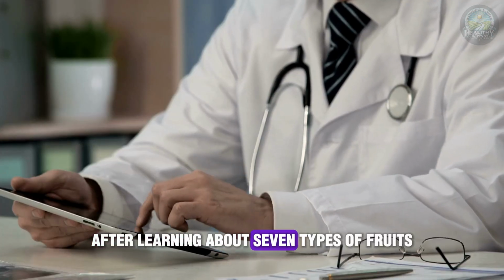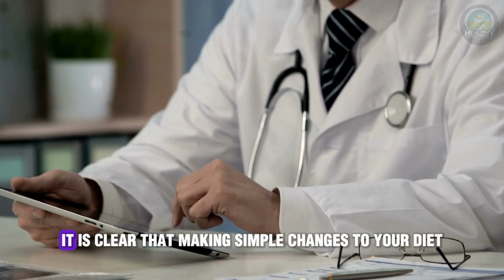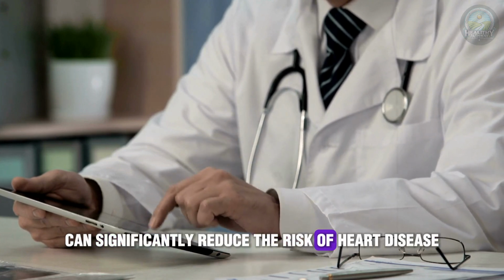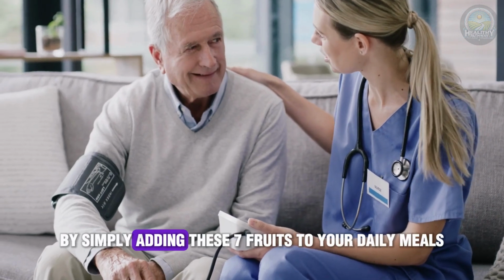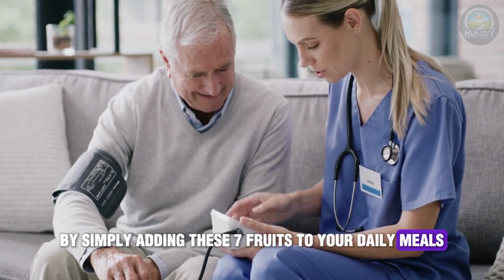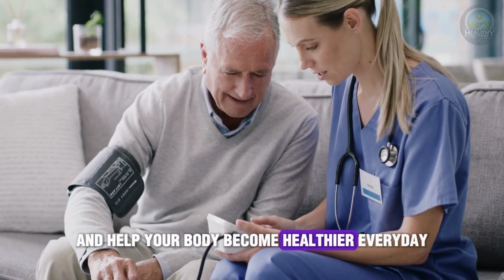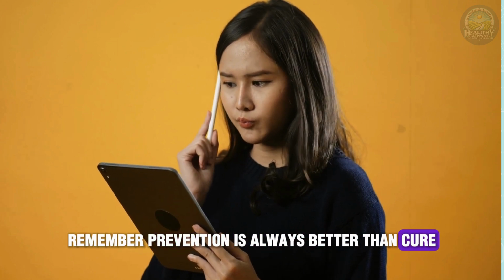After learning about 7 types of fruits that help prevent blood clots and protect cardiovascular health, it is clear that making simple changes to your diet can significantly reduce the risk of heart disease, stroke, and thrombosis. By simply adding these 7 fruits to your daily meals, you can greatly reduce the risk of dangerous diseases and help your body become healthier every day. Remember, prevention is always better than cure.